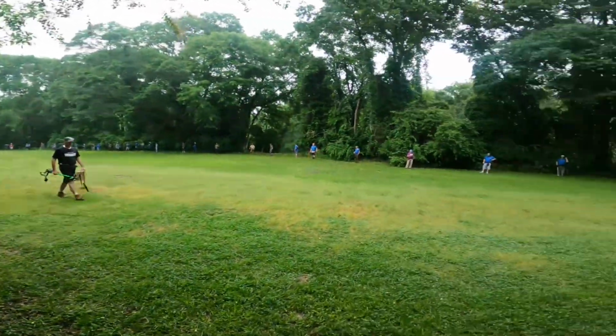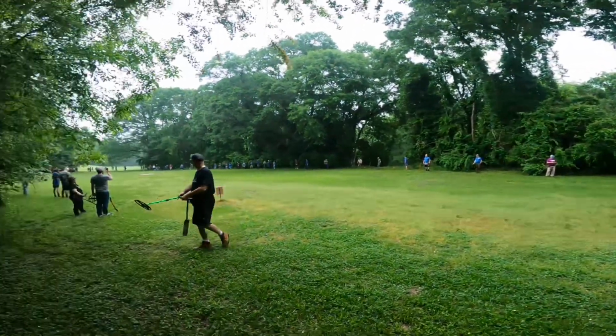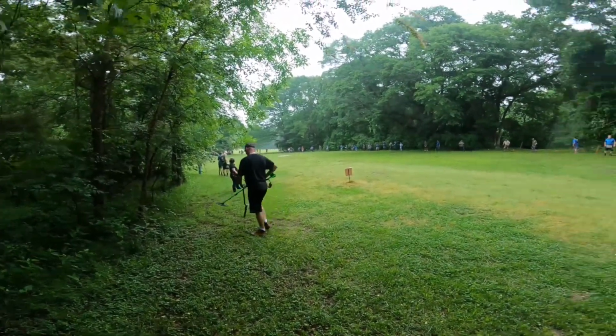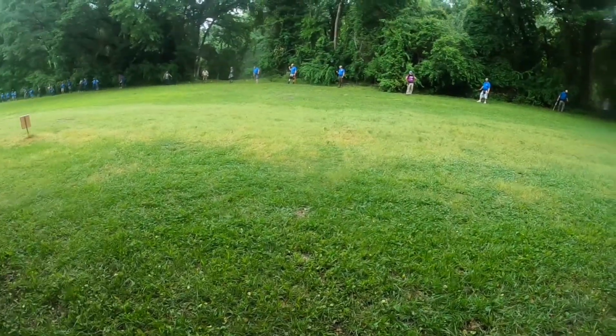So we're down at the half dollar field now. It's a little smaller than the natural field, but still a pretty decent size field to hunt. So see what we can find. Oh, he's running. Get it.